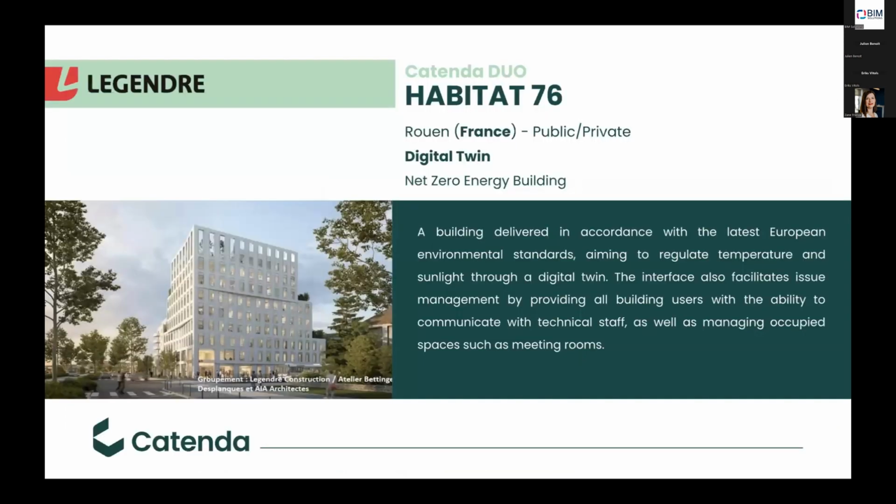And now it will be the last one, and it's I would say the most advanced case that we currently have with Catenda Duo. And it's also the project that kind of helped write the specification for the product. Habitat 76 is a specific kind of actor in France, and I think it's not only in France, most countries have these kinds of actors. It's a private organization, but they have what they call a public mandate. They are in charge of building social housing, as a real estate developer. Their mission is social housing.